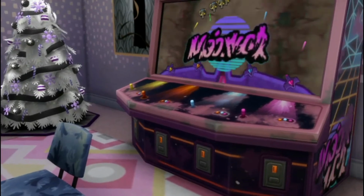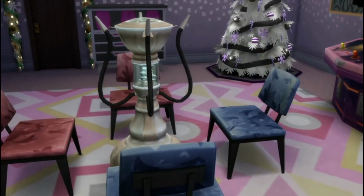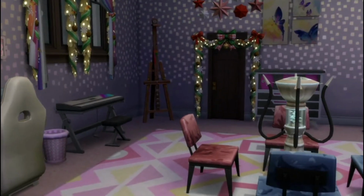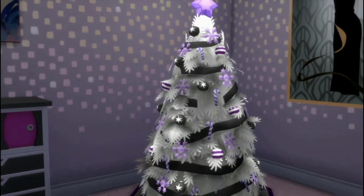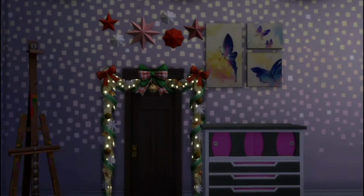They've got a gaming arcade in here. I mean, isn't that awesome? And a bubble blower. Their parents probably don't come in here, because otherwise why would they leave that sitting out like that? And then this tree, I think this is honestly my favorite of the trees, like the color coding. I think that's my favorite one.